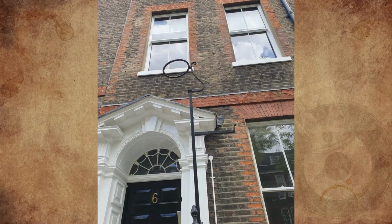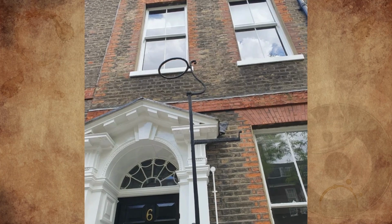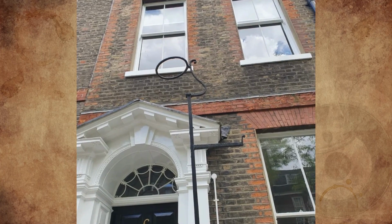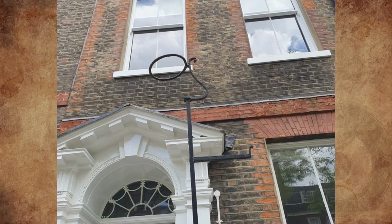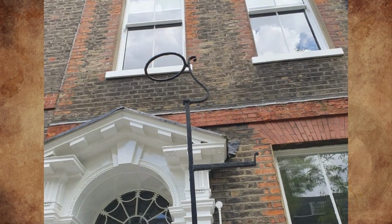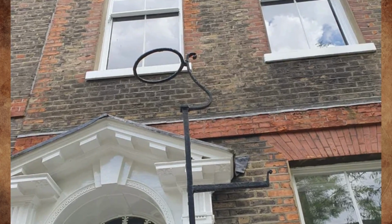I spotted a few of these wrought iron poles on a road in central London. They must have had some historical usage, but I'm not sure what. Did the circle at the top used to hold something? Was the arm on the right for hanging something? It looks like it's around 2 to 2.5 meters tall. I think the street is from the Georgian period.